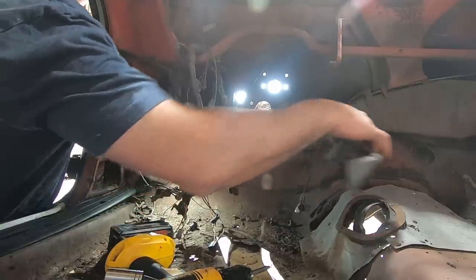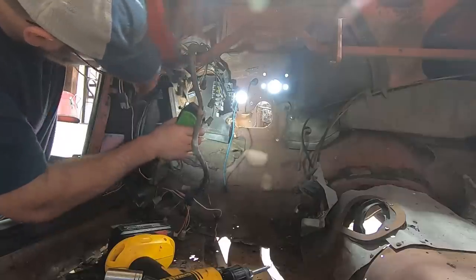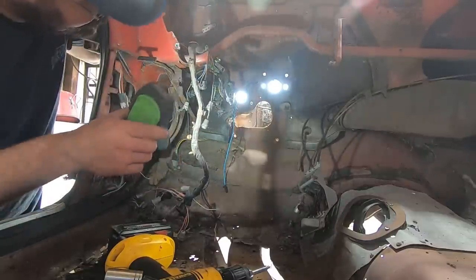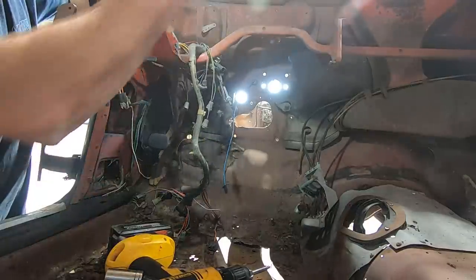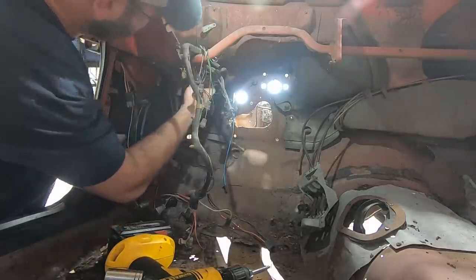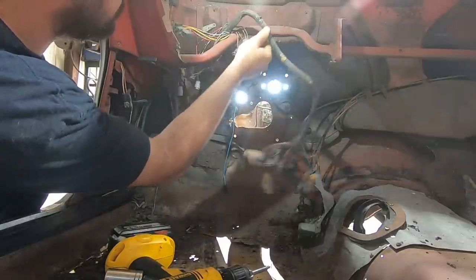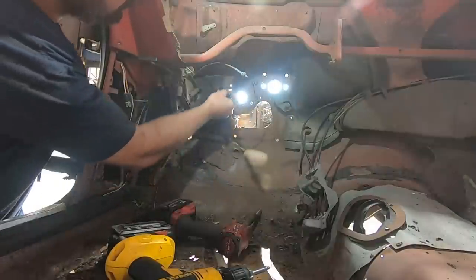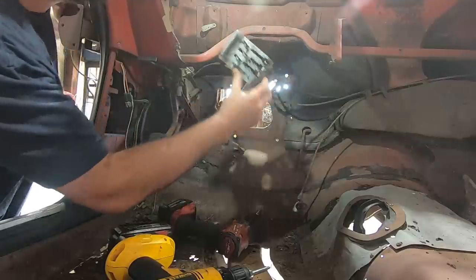Probably just leave the HVAC controls in here for now. Son of a biscuit, they even robbed all the fuses out here. And the bulbs. Picked her pretty clean. Well, I think we'll take that harness out here. One less thing flopping around. That's for the wiper. We'll leave that in there. Zip tie that guy up for now.